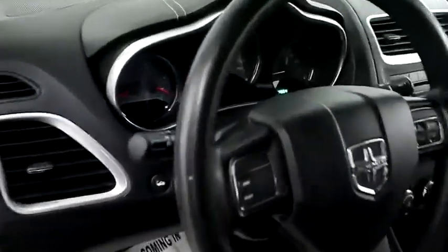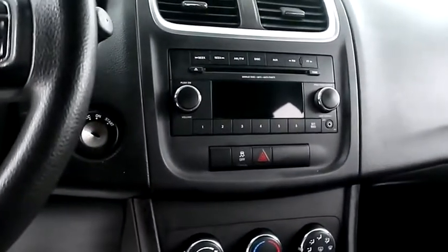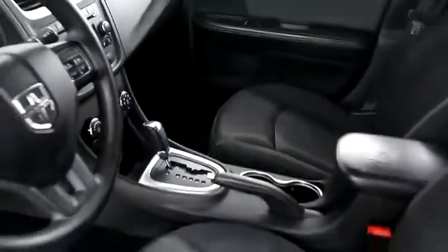Inside, cruise controls, full stereo, that includes a CD player and auxiliary input. Climate control, and your automatic transmission is here.